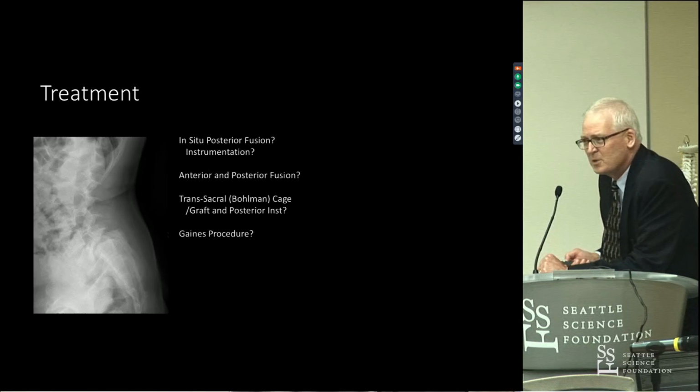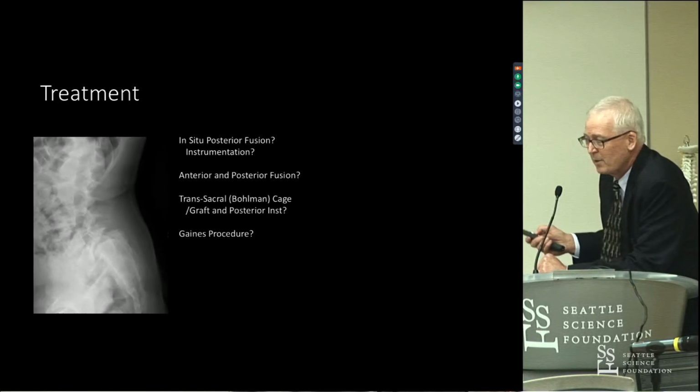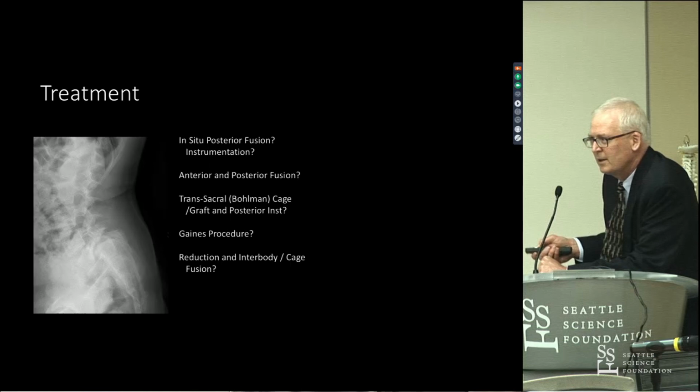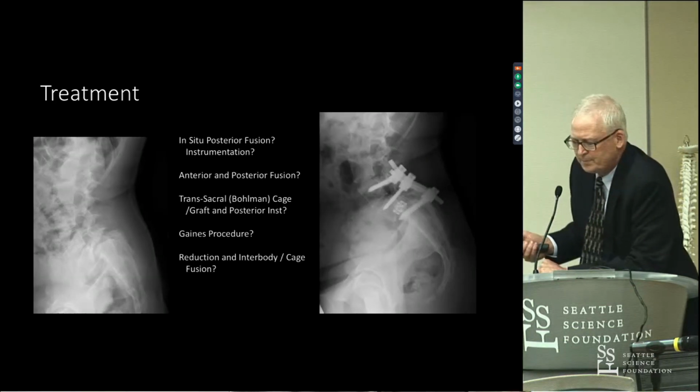You want to do a Gaines procedure? It's fun. It's a really cool procedure. It works great except for the L5 radiculopathy. Or do you want to reduce it and do what you do for your regular grade 2 spondy? Try and do a reduction and interbody graft. What are you going to have to do for that? Stretch, right? You're going to have to stretch. So okay, that's what we do.